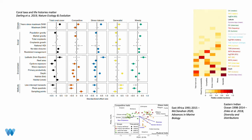Here, I just wanted to bring in the aspect of life histories, because when Darling et al. break down their coral transect data into life histories, you can see some of the variability there. I won't go into the details, but you can have measurable effects on one life history and not another, depending on what you're looking at. And that would also be the case for the Eastern Indian Ocean study of Zinke, where they found life history and environmental variables often interacted. And that would also be the case for East Africa, where a long-term transect of 20 years displayed patterns that were more in line with a life history response to disturbance than any particular disturbance to coral cover itself pattern.